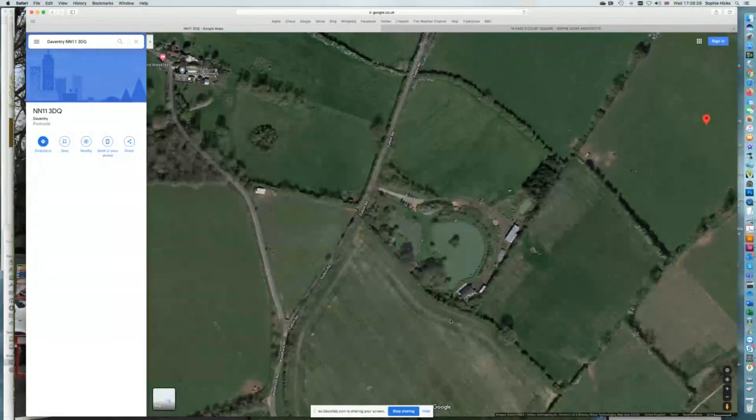So my client bought this and wanted a house and a stable building. And these two lakes are fake lakes. They were dug, it's an old brick quarry. They were dug 25 years ago. So it had a spit of land between.